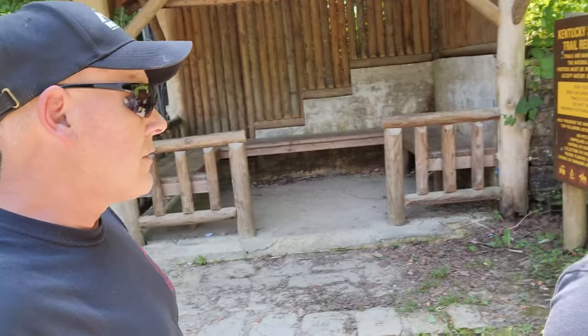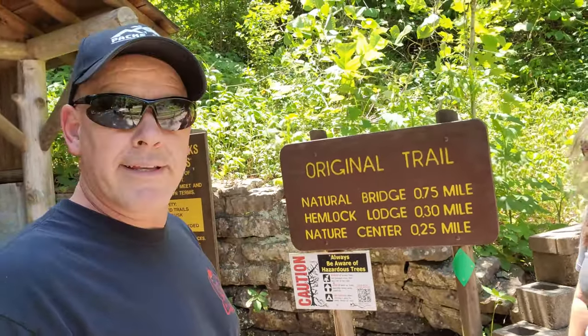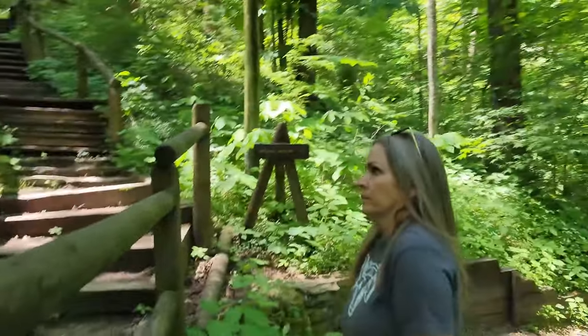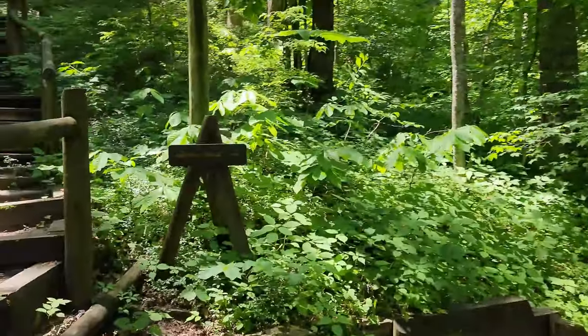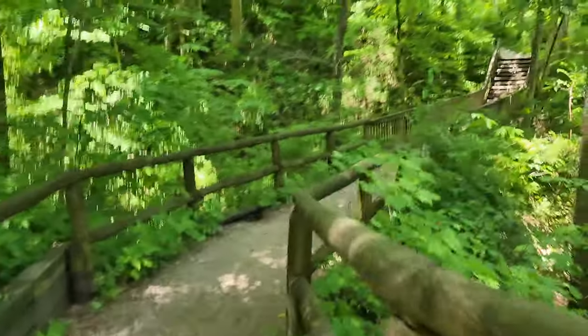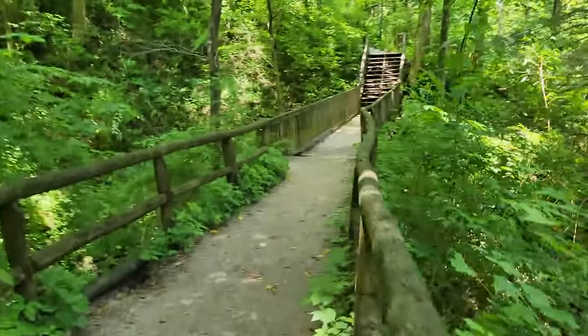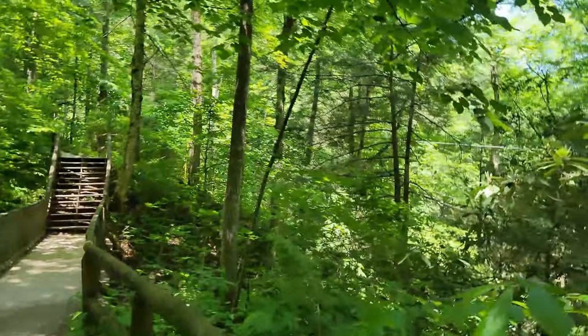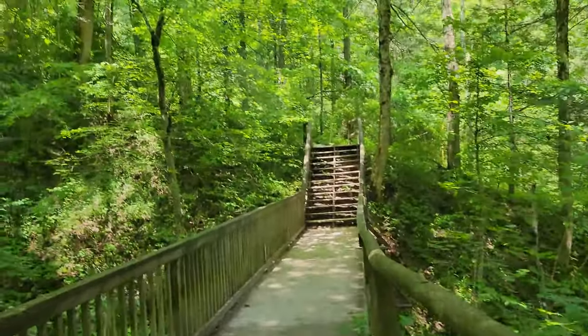And now that we're on the original trail, it looks like it's 0.75 miles to the bridge. Let's go check it out. All right, we came to a junction in the trail. One goes up, one goes this way, Natural Bridge. That's where we're headed. Looks like we've got another little bridge here, just working our way through this wonderful, beautiful Red River Gorge.